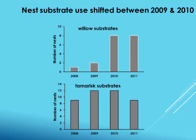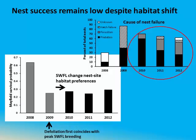And then, as we see this, there was this nest substrate shift, too. You can see that in 2008, the willows were rarely used, and as restoration occurred and the beetle existed, there was an increase in the use of willow shrubs as substrate. And with the tamarisk substrate still in place, they continue to use the tamarisk as a substrate for building nests.